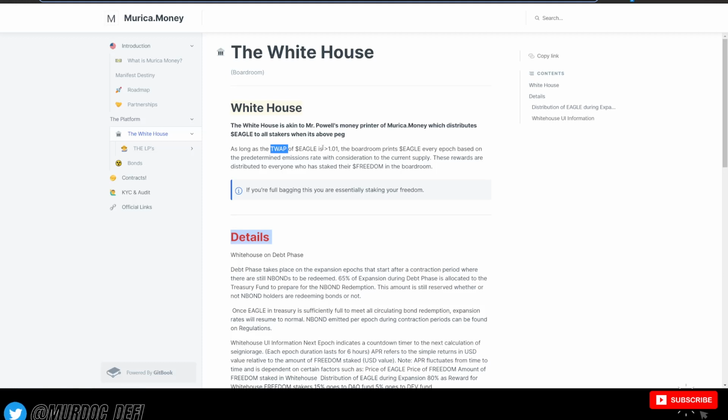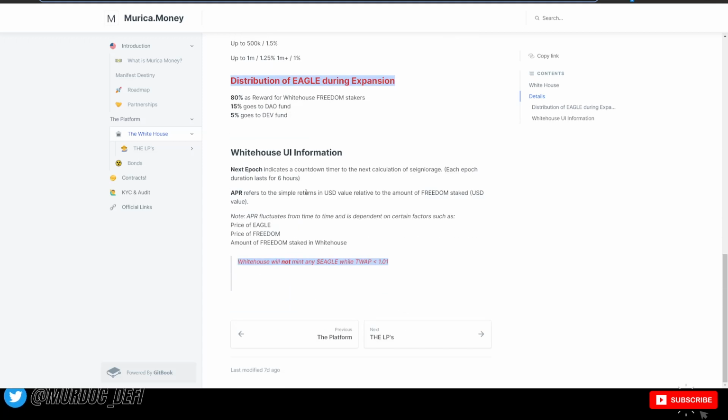is above 1.01, the boardroom prints Eagle every epoch based on the predetermined emission rate with the consideration to the current supply of those tokens. These rewards are distributed to everyone who has staked their freedom in the boardroom. If you are full bagging this, you are essentially staking your freedom. And here's some more information on the boardroom and how that works, how it prints money.